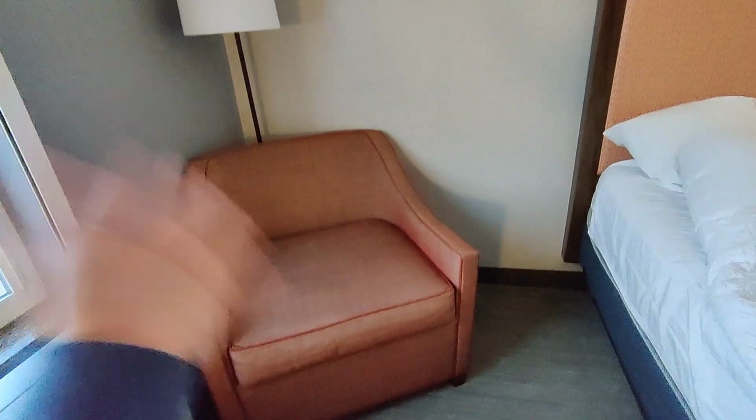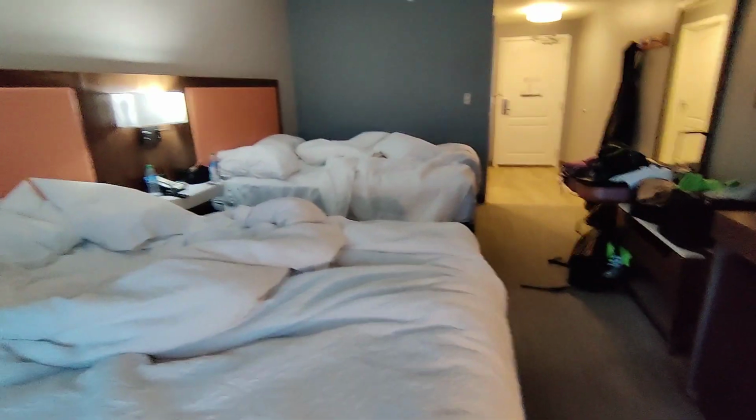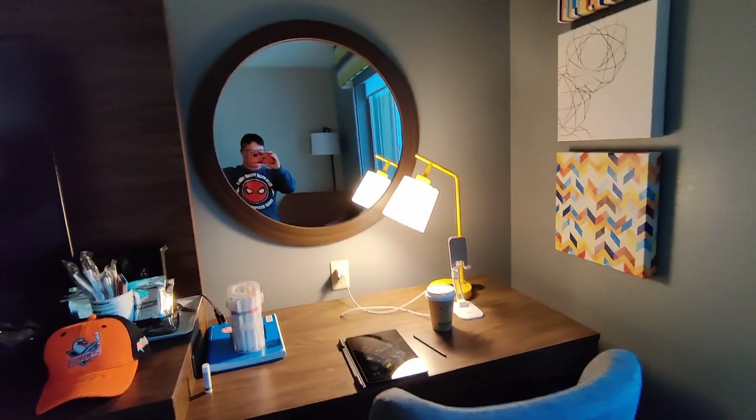And then we have this couch that is also pretty cool as well. And then my bed is pretty messy, but I was on there a couple minutes ago. So yeah, guys, that's the tour. And this is basically all of our room. I know it's pretty messy, but excuse the mess.